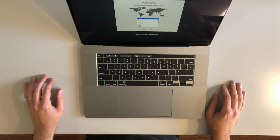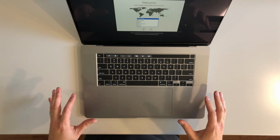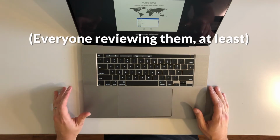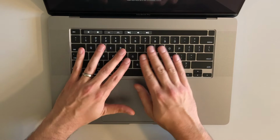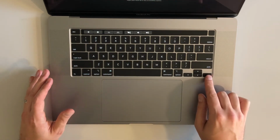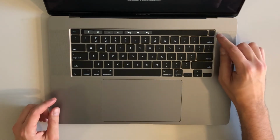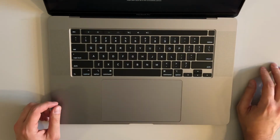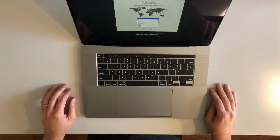Actually, all of this is new to me because I'm using such an old computer, but everyone for the past 5 years has been complaining about the keyboards on MacBooks. That has been fixed. This is what they're calling the Magic Keyboard. It's got the inverted T arrow keys back. It's got the separated Escape key, the separated Touch ID and power button, and a touch bar, which is new to me, so I'm going to be exploring that.